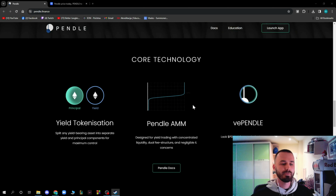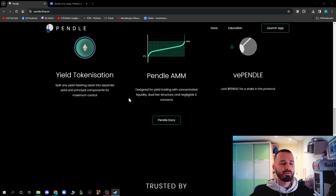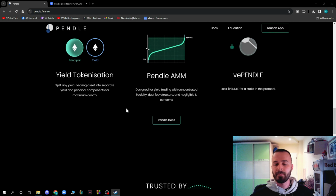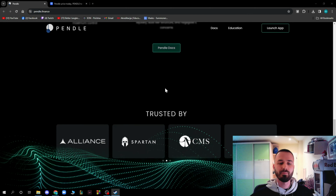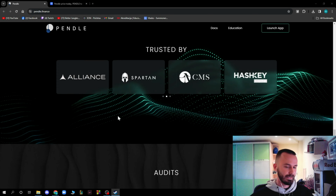Core technology, yield tokenization: split any yield-bearing asset into separate yield and principal components for maximum control. Pendle AMM, designed for yield trading with concentrated liquidity, dual fee structure, and more. We have vePendle, lock Pendle for a stake in the protocol, and we have Pendle locks here, and it is trusted by Alliance, Spartan, CMC, and Husky.